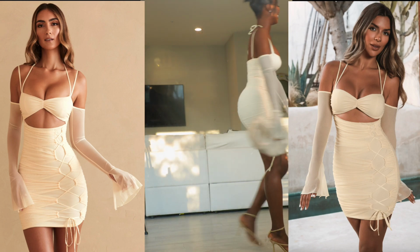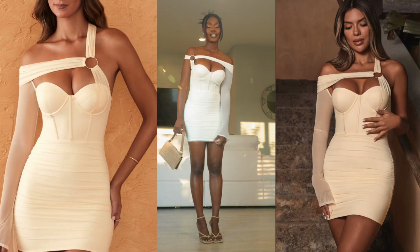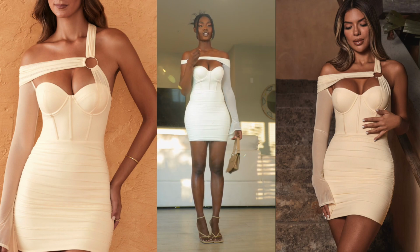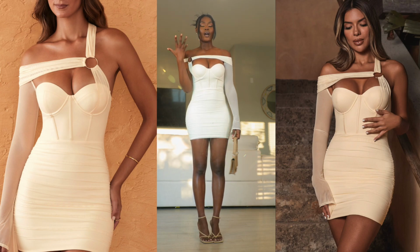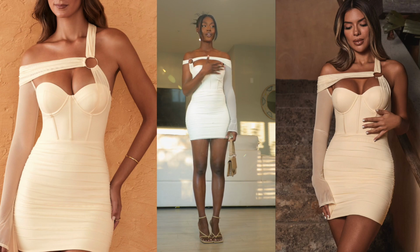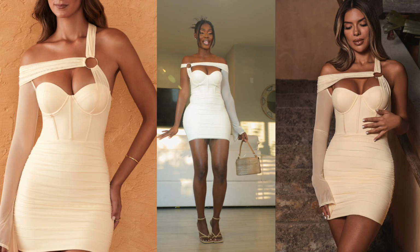Next one. So the next one that we have is this Ivory Dress. Once again, like I said, the quality is super amazing. I got this in a size 6 as well. Just for stats, because you guys always ask, I am a 34, 27, 41. Okay, your girl lost a little bit of weight.